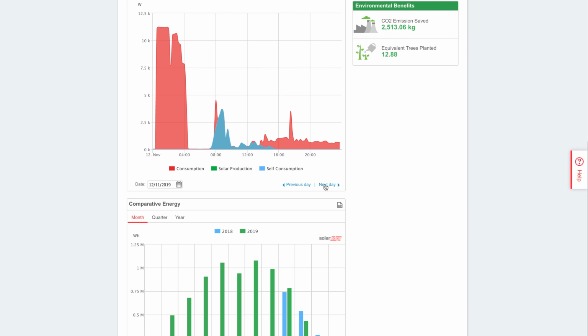12th, not so good. A little bit of a splurge there, up to just over 3.5 kilowatts. But then we're touching the grid a little bit there at lunchtime. But by 1:30, 1:45, we're having to combine our energies with the grid.